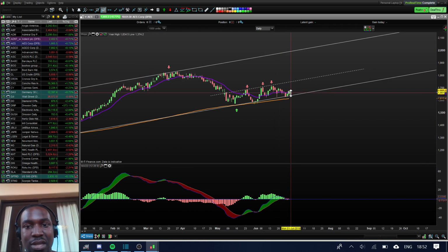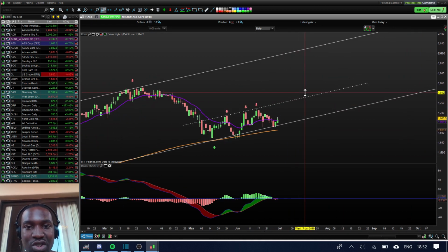But right now AES is not something I would trade. I'm just watching it, waiting for it to make a decision as to whether it wants to break out of this resistance or sell off some more. It's just one to watch right now, but that's how I'm playing it. I'm playing it by ear based on what it does to this dotted line.